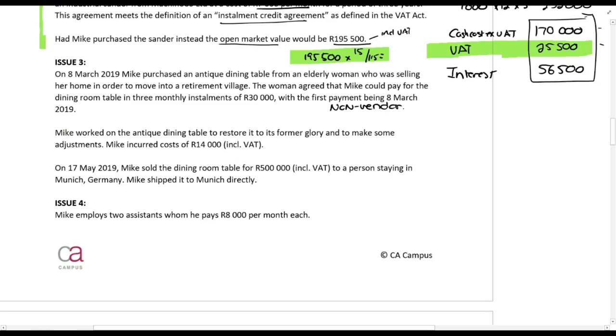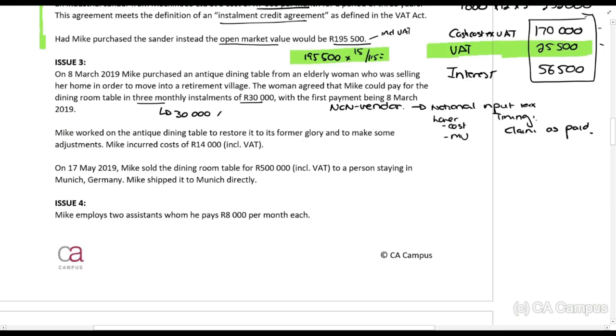Okay, it's a non-vendor. So what can we claim on that? Notional input tax. Okay, what is the rule there? You claim it on the lower of cost and market value, and the timing rule: claim as it is paid. So that's important. So 3 monthly installments, so 30,000 times 15 over 115 is what you would claim on each installment.